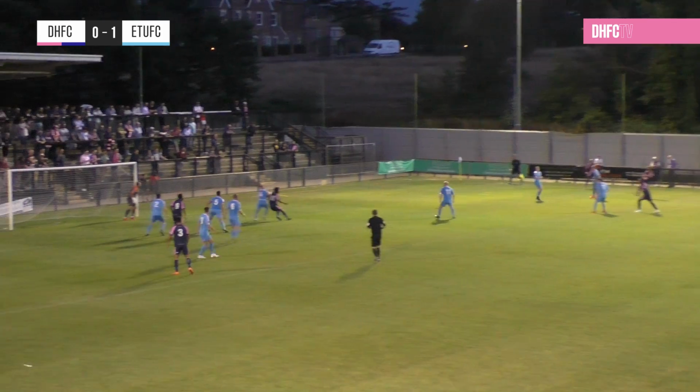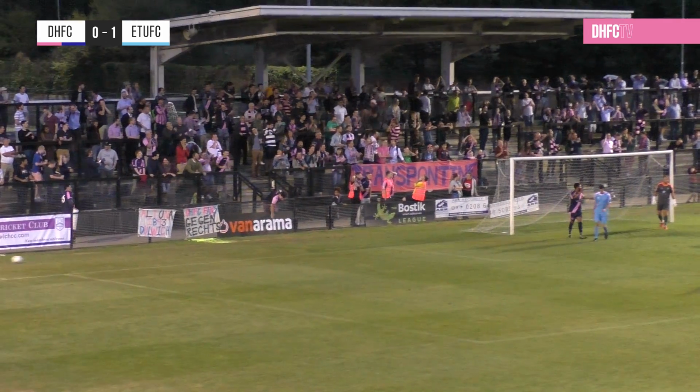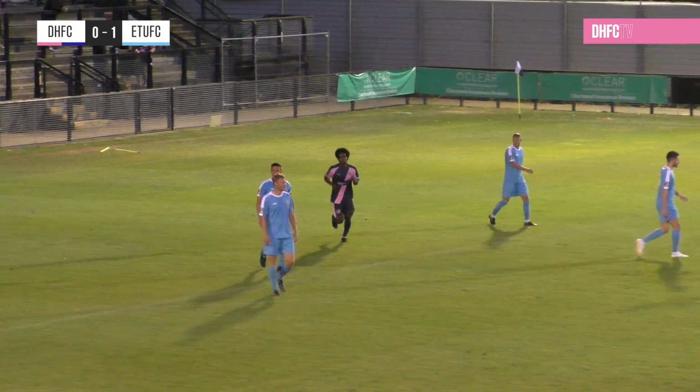Here's Figuera again. Back to goal. Figuera drags it wide. Went for the swivel. An early shot to try and catch Giddens unawares, but that one wasn't on target.